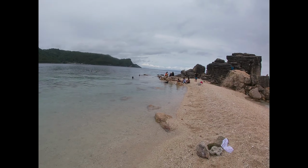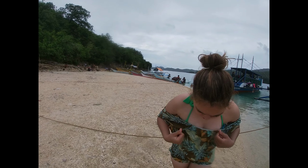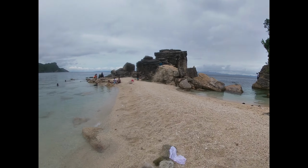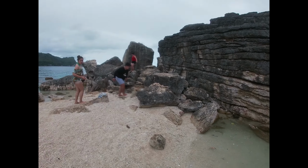However, it has become famous for its uniquely shaped and arranged boulders, the likes of which we've never seen elsewhere in the Philippines. Burubangkaso's rocks are a unique curiosity in this country.